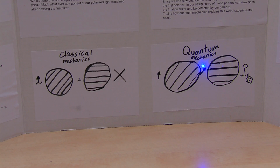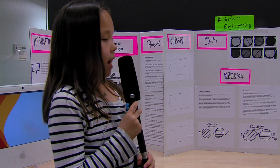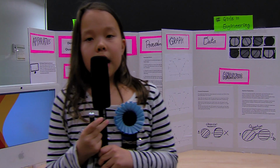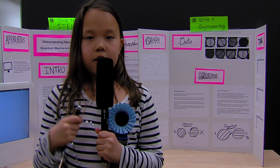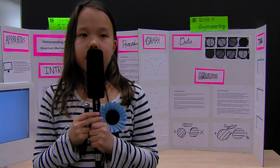Since now we can change the polarity of our passing photons with the first polarizer in our setup, some of those photons can now pass the final polarizer and be detected by our camera. Albert Einstein didn't like quantum mechanics because he thought everything in nature was exact, but it actually is random when it gets really, really small.